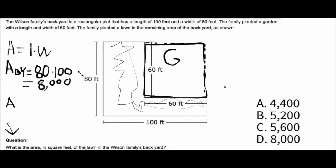Okay, so the area of the garden is going to be the same thing, length times width. We know that all sides are 60, so the length is 60, the width is 60. So 60 times 60, let's crunch that in the calculator. 60 times 60 is 3,600.